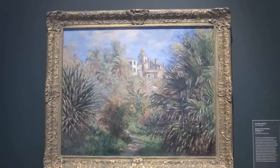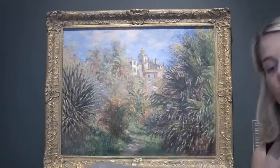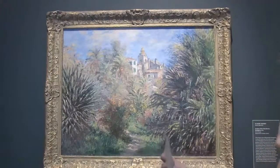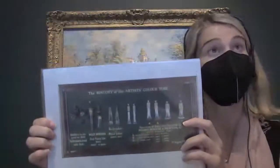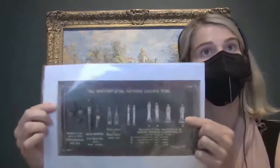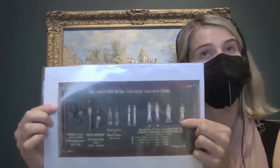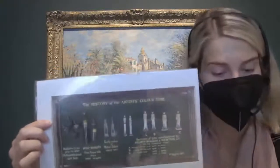This was the first time that an artist painted outside. Artists used to paint in their studios, much like you paint in your art class. But there was an invention in the 1830s where someone in the United States invented paint tubes, just like the paint tubes that we might see today. And it made it a lot easier for artists to paint.